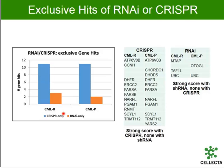When we looked at the reverse, we saw very few of the RNAi hits that did not show up in the CRISPR screen. These are listed here. You can see for the CRISPR screen there are about 8 different targets that seem to only show up on that side and didn't show up significantly on the RNAi side. A couple of them have been identified by collaborators that we work with as chromatin modification enzymes.